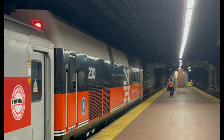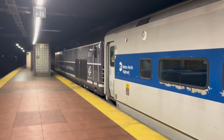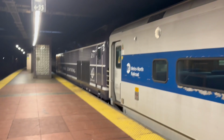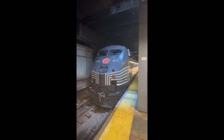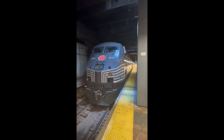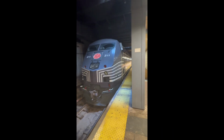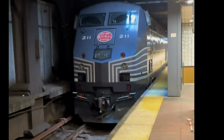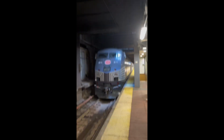So I'm walking back, and I look in between the windows of the New Haven, and I see this, the New York Central 40th Anniversary 211, the MBTA 40th Anniversary Unit. Besides the 161, this is easily my favorite P42 Heritage Unit, mainly because it is a New York Central Heritage Unit.